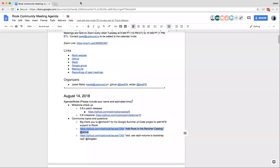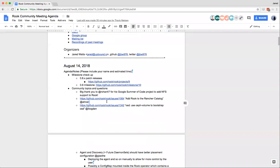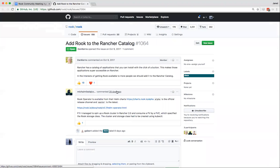Yeah, so the first point is to add the Rook to the Ranger catalog. I stumbled across the issue after some time again and was wondering if the community of Rook is still interested in adding Rook to the Ranger catalog. I personally don't see it as a bad thing to do. I see it also as an opportunity for Rook to get more audience by simply adding them to a catalog. If someone could take that from me.